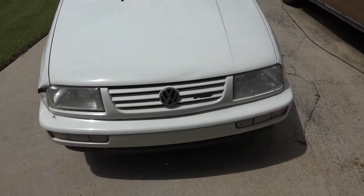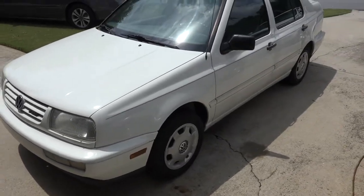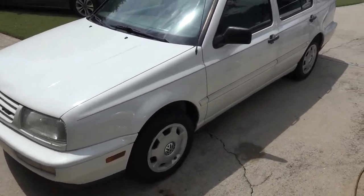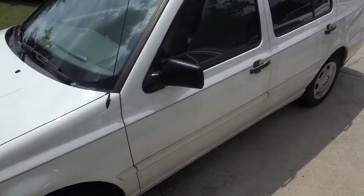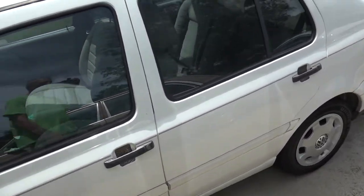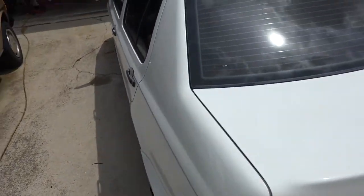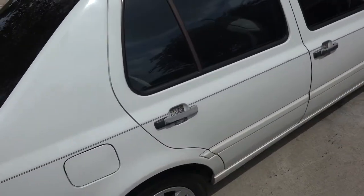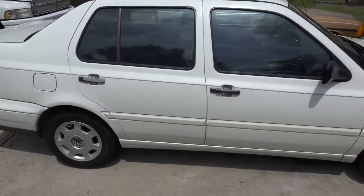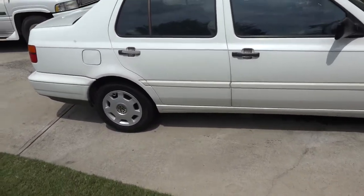All right, guys, so this is the 98 Jetta TDI. That is my personal car that I bought in, I believe it was February of 98. And I am going to be selling this unit. I have got too many cars in the stable. This one is going to be going. It's been an absolutely awesome car. I've got tons of details to give you. That is the original paint.